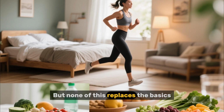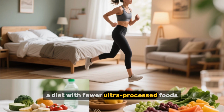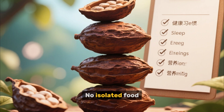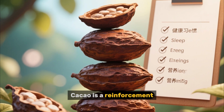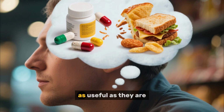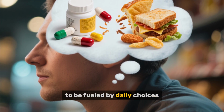But none of this replaces the basics: adequate sleep, daily movement, a diet with fewer ultra-processed foods, and a living environment that reduces inflammation. No isolated food, no matter how powerful, surpasses the impact of a coherent routine. Cacao is a reinforcement, not a miracle. Likewise, it is worth remembering that supplements, as useful as they are, do not solve a problem that continues to be fueled by daily choices.